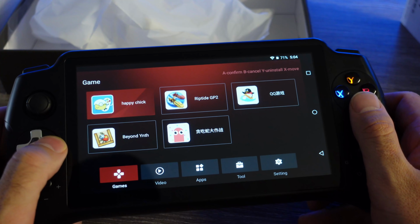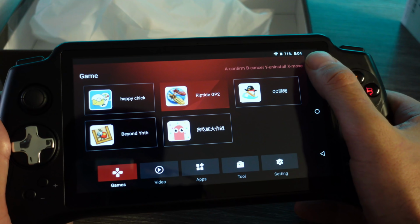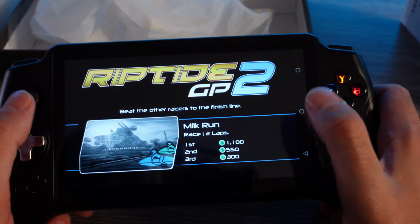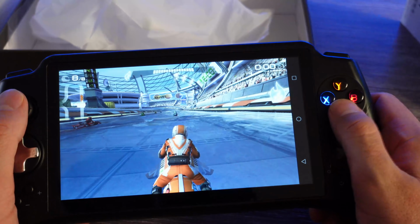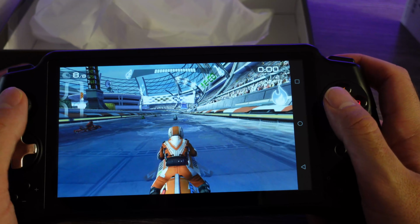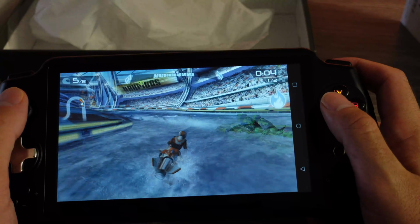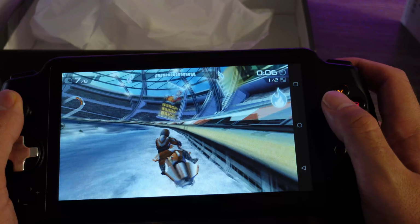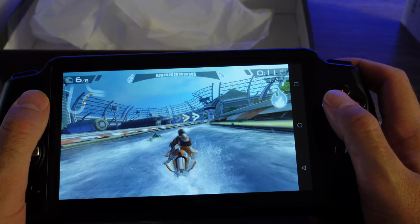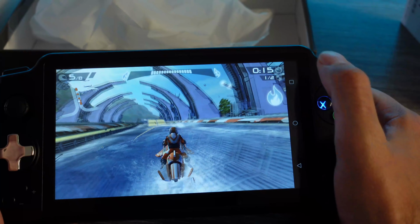It does have Happy Chick built in, this Riptide-like water racing game. Let's go to that. I already opened it. So games like this run pretty well, like all the different Android games that you could play on this. I'm not saying this game is good or anything. I don't even know how to play it. What do we do? Oh, there we go. But performance-wise, this thing is capable of certain things, like playing this or playing other Android games. A little stuttering here and there, but, you know, it runs, dude. It runs.